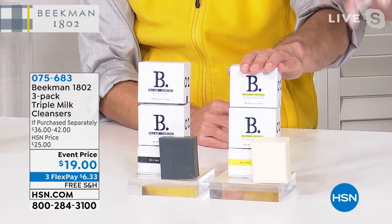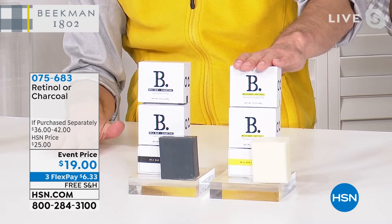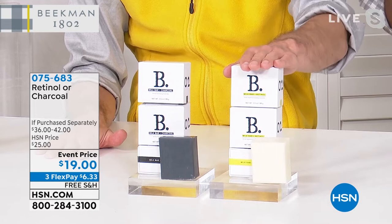Each bar is going to last really 2 months. Now, the retinol is a powerful, better aging ingredient, probably the most powerful beauty ingredient out there. So if you really want to help kind of erase those fine lines and wrinkles, the retinol cleanser is going to be great for you. Now, the charcoal cleanser, the charcoal cleanser is meant for a deep cleanse.